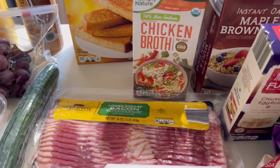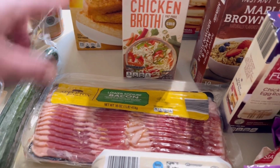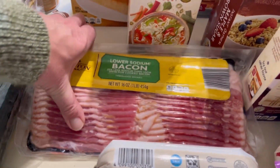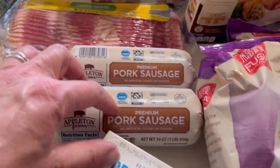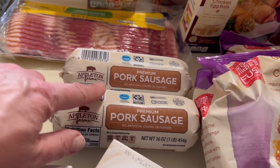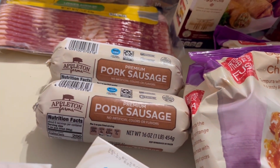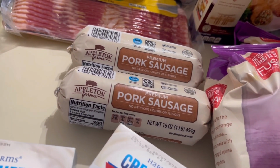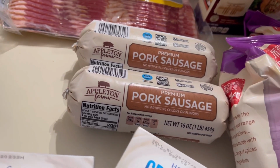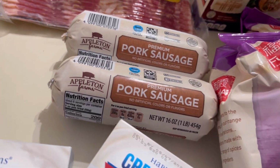Maybe soon, but that was $1.89. And then I got another pack of bacon for $3.99. I picked up some sausage. This is going to be for a sausage queso dip, and that will probably be for the Super Bowl. I know that sounds like a lot. I may not use all these for our Super Bowl party, but you know, we'll make them at some point.